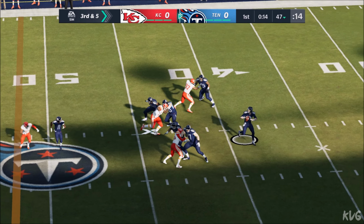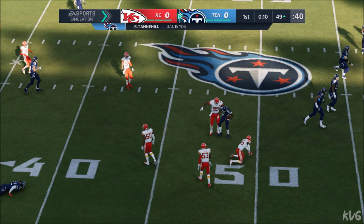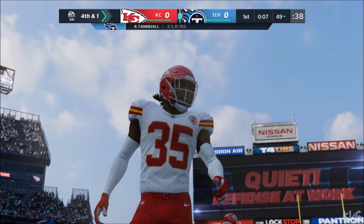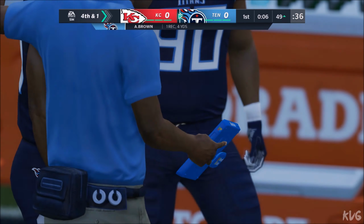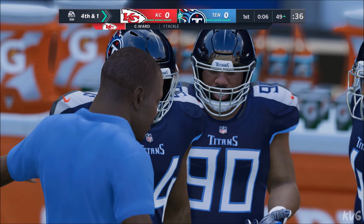From the gun on third down, Tannehill. Got a man, it's Brown. And they're going to mark him down short, maybe by about a yard, if that. They get only 4 that time as that leads us to a fourth down and 1.